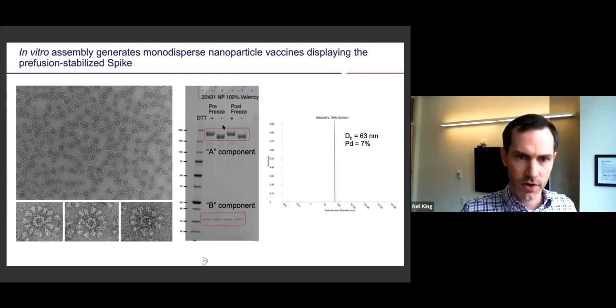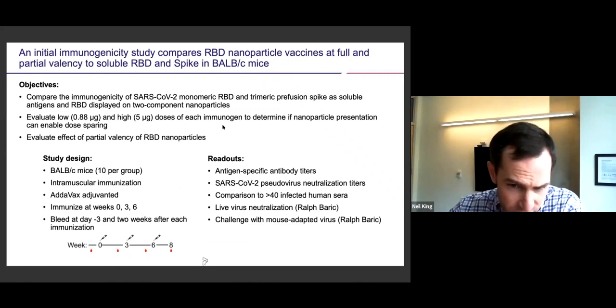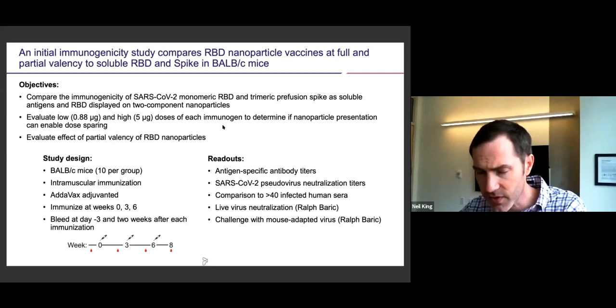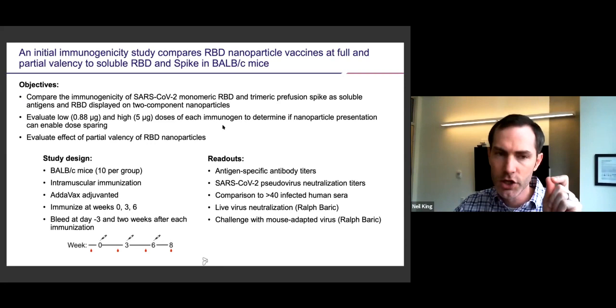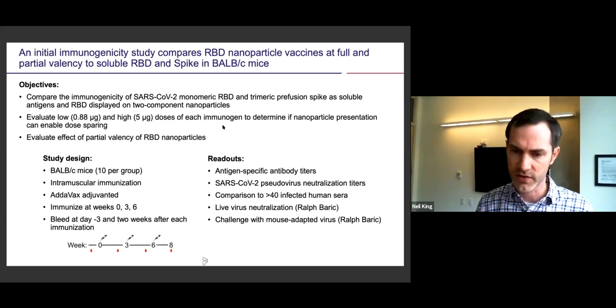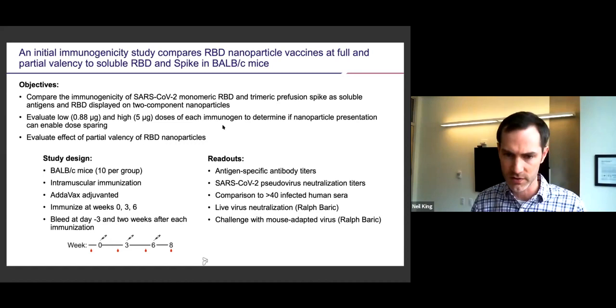And so on the next slide, we've been doing immunogenicity studies here in mice at the IPD just to gauge whether these nanoparticle vaccines are any better than just the soluble antigen. And so we have a couple different studies going on. In the first one, we're really comparing the RBD nanoparticle vaccines to the soluble antigens, the soluble receptor binding domain and the trimeric spike. And we are measuring antigen-specific antibody and pseudovirus neutralization here at UW, and comparing to acute and convalescent human sera, just to benchmark where we are. It's apples to oranges comparing immunized mice to infected humans, but just so we know.